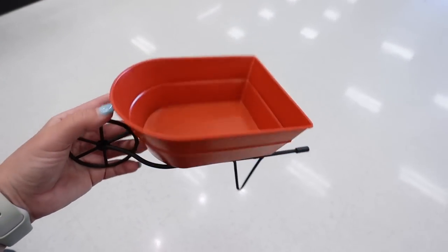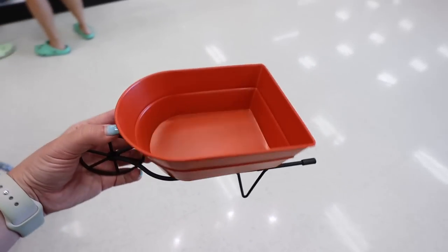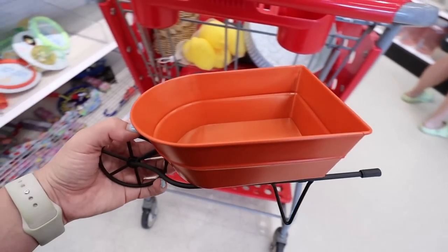Hands. I really, really like this. I just feel like I love the detailing. Like, look at the wheel and the stripe on it, and it is metal, just like a regular wheelbarrow. I just wish the wheel moved is my only complaint, but super cute for a summer piece of decor for five. Okay, so that is everything new over in the Target Dollar Spot.